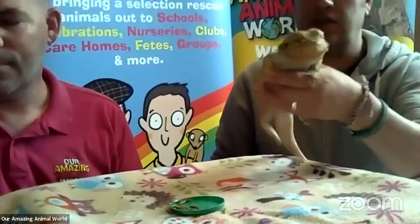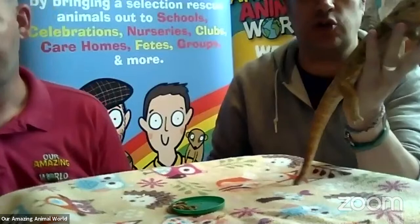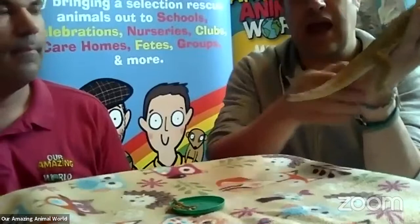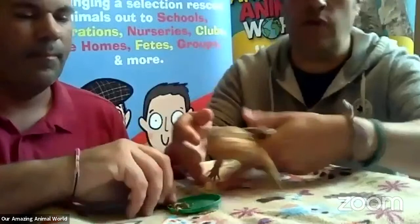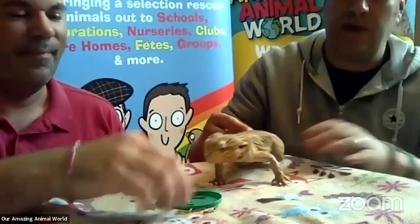Ozzy is one of our rescues that had a bit of a horrible history. When we collected him, he had some of his tail burnt off and most of his toes, except one on the back, had been removed. So we don't know if that was from another reptile or if someone removed them themselves. He was in poor health, but he's made a full recovery. And he's probably one of our happiest animals, don't you think?